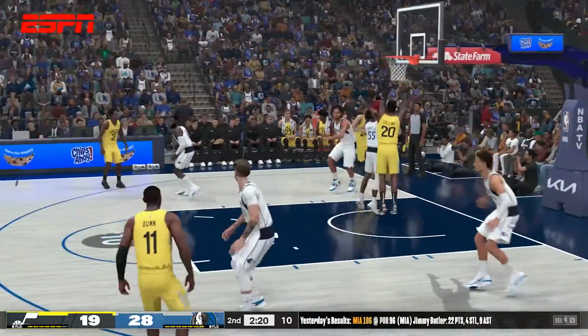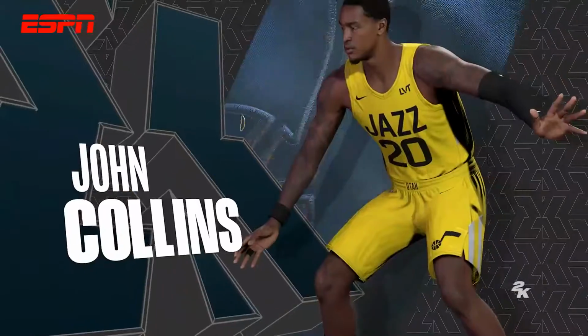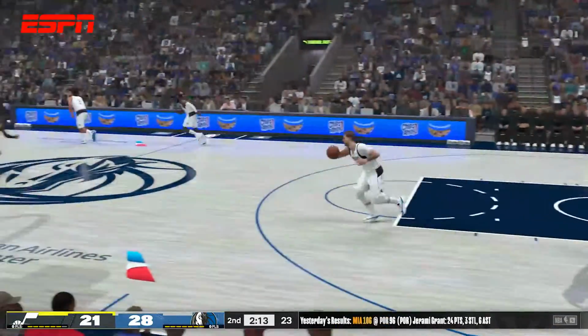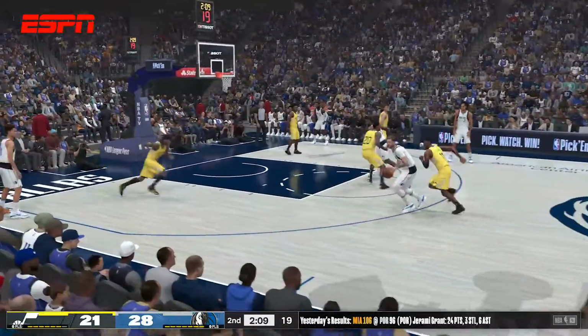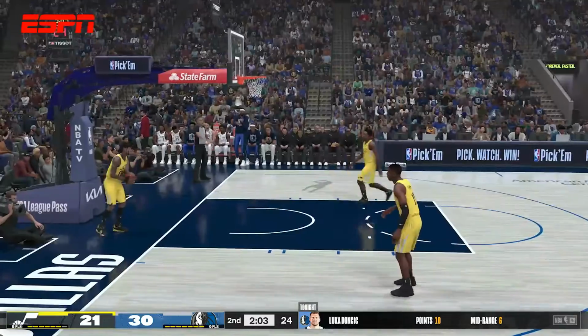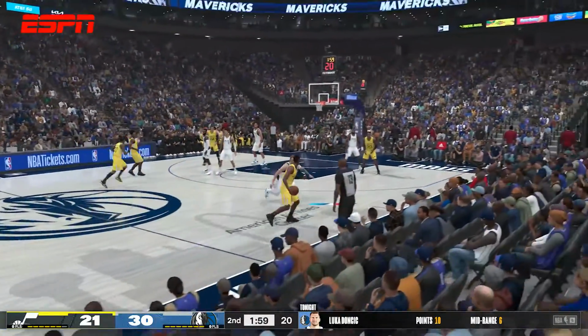And he's going for the lob! And there's Collins on the assist by Sexton. Collins has got 6. Never one to shy away. Collins delivers as much contact as he receives. And Doncic has got the ball here for the Mavericks. Shakes him. And the jumper falls for him. And the Mavericks lead by 9. Once he breaks out the crossover, you just know something special is about to happen.